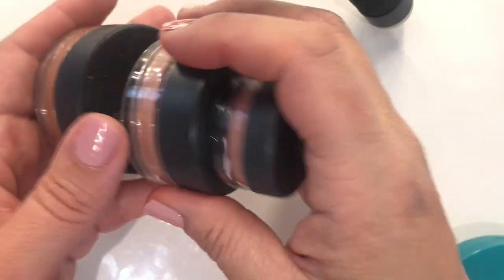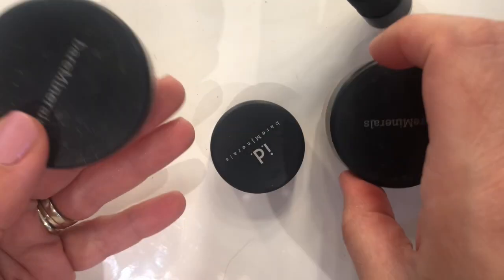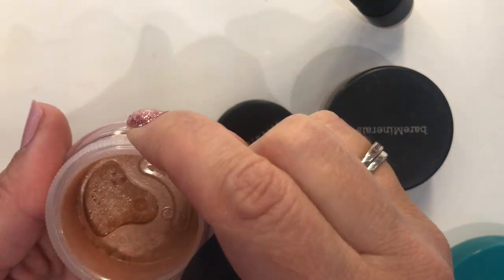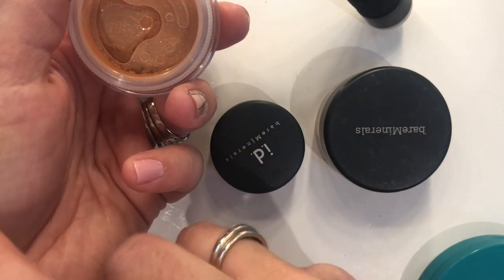And then I have three beautiful blushes from Bareminerals. They're loose blushes. Probably my favorite of the three is the color called A Little Sun, and I think they named this so perfectly. It literally looks like what you look like. I know on here, it's so funny because on here it looks such like a highlight.